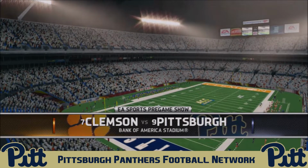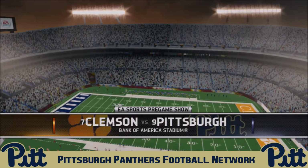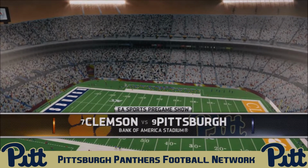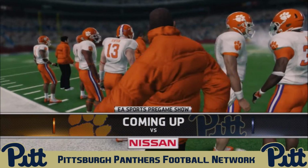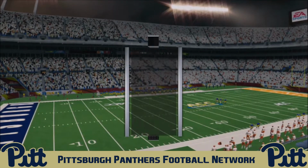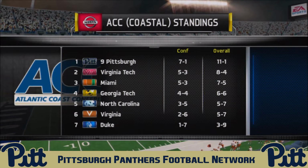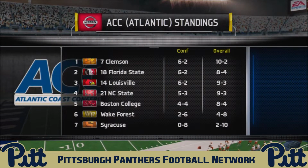Your host Moose here on the Pitt Panthers Football Network as we welcome you to Bank of America Stadium in Charlotte, North Carolina, where your Pitt Panthers meet the Clemson Tigers to battle for the ACC championship. It's a huge matchup between the Panthers, the Coastal Division champions, and the Atlantic Division champions Clemson, who are looking to defend their ACC title and win it for the fourth consecutive year, as they are also two-time defending national champions. The Panthers really looking to upend a giant and come away with a victory and a potential college football playoff berth.